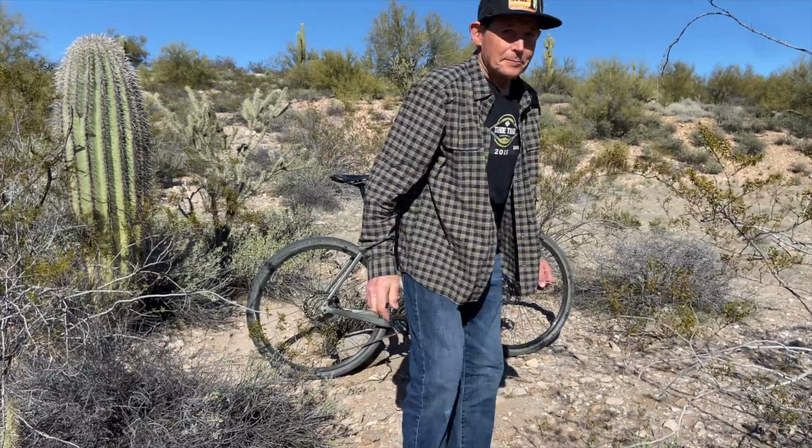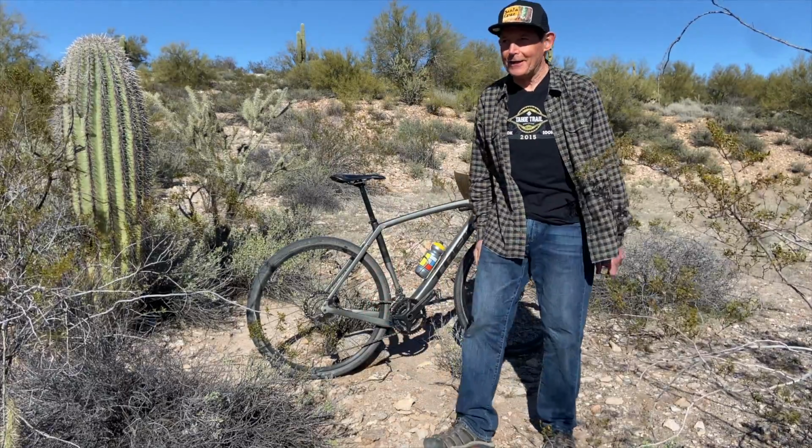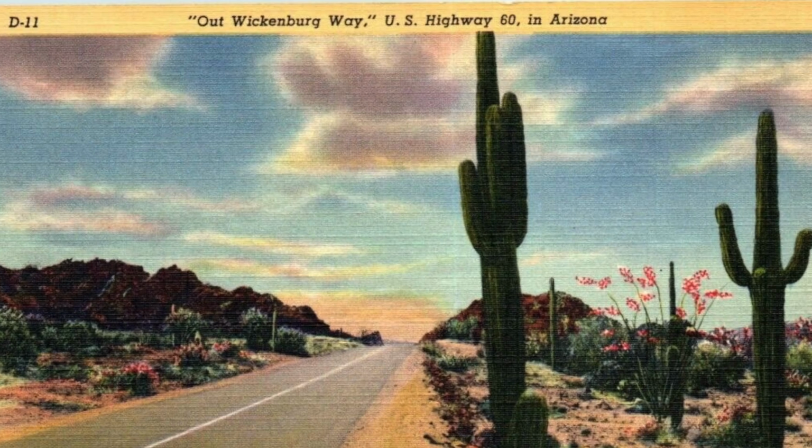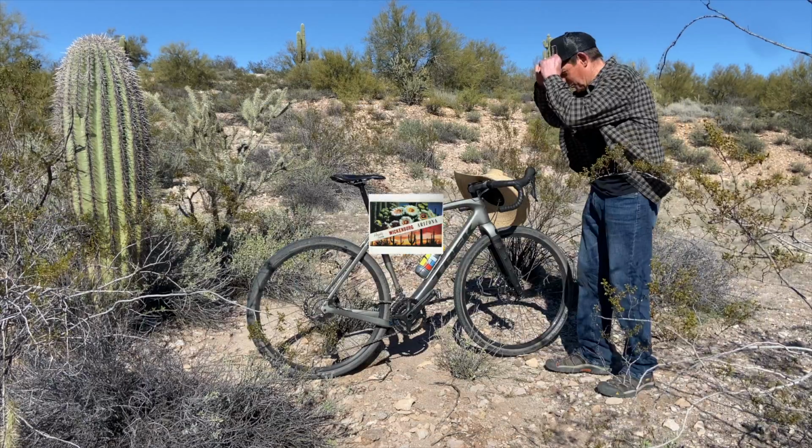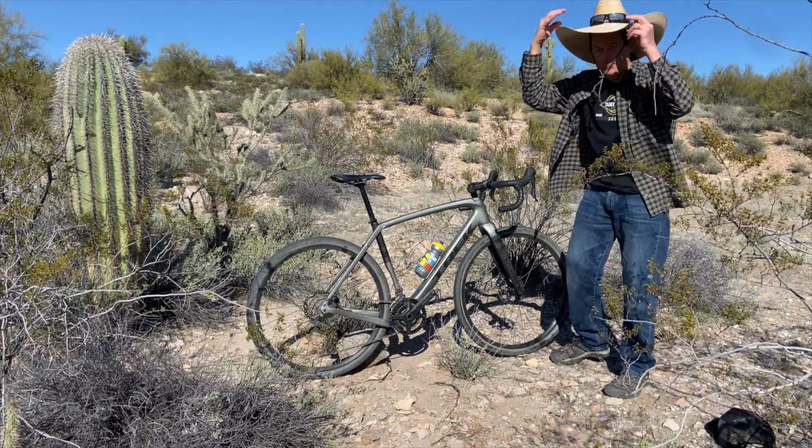My favorite new hat, but I'm not in Santa Cruz, California right now. I'm out in the desert in Wickenburg, Arizona, cowboy town. So we'll get rid of the hat and we'll put on the appropriate attire.